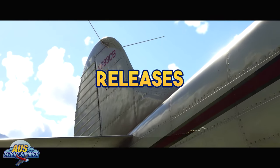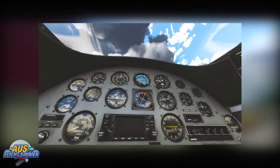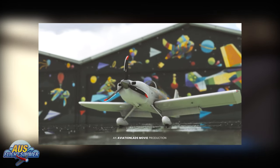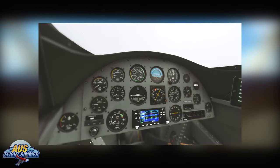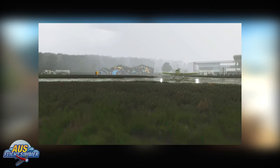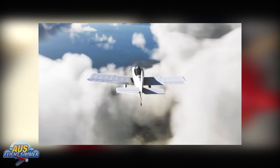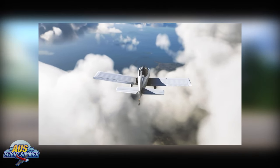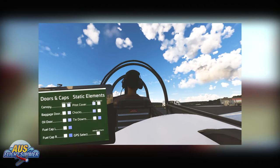Taxiing out for this week's release news, and the first one goes to the team at Tenere Studios, this week releasing the Vans RV-8. Many developers have been waiting to release their products after Sim Update 10, and Tenere has been the first one to kick off this week. The RV-8 has been in development for some time now, and when it was originally announced, the team mentioned there would be two versions of the RV-8, a tricycle gear and a tail dragger. However, on release, we've only seen the tail dragger this time around.